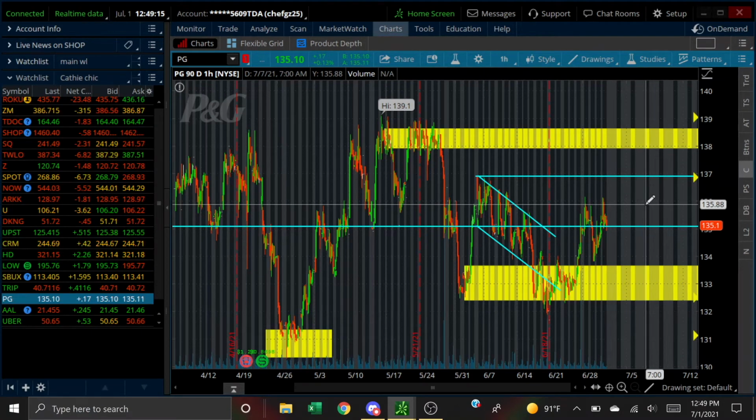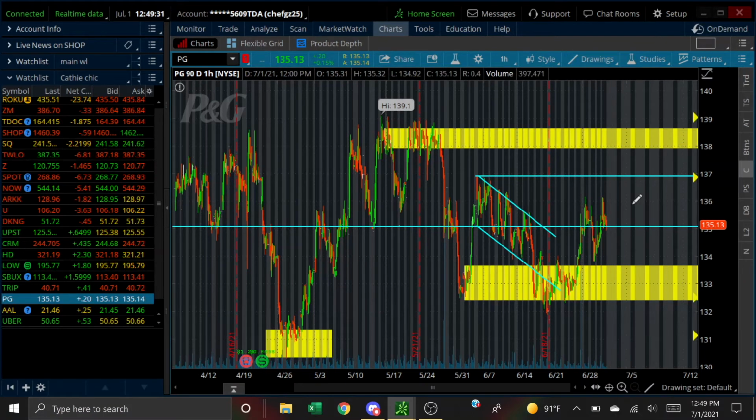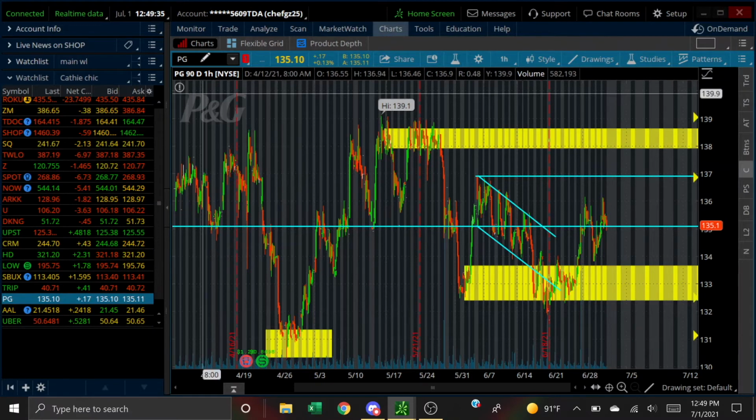So before you get into any play, know the characteristics, and how they move, and the option contracts and all that stuff. Okay, every stock is unique in its own way, and every stock will move differently from other stocks. Okay, all right, the other one.